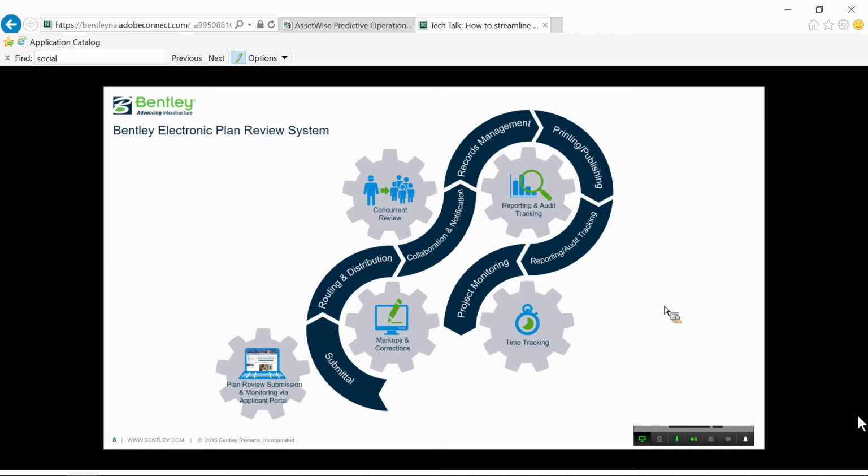The time tracking, this is not time tracking like time and attendance. This is time tracking as far as the events in the project, from the time it was uploaded to the time it was routed, assigned, accepted, comments were added, and the time that it was sent back. So by looking at a project, you can see the overall timetable when it was submitted and when it was completed, but you can also look at individual tasks and individual departments.